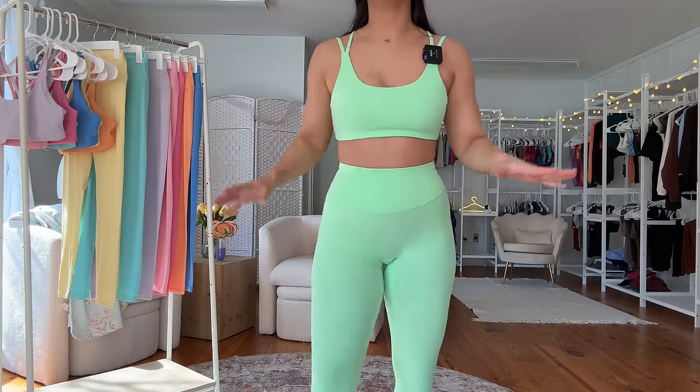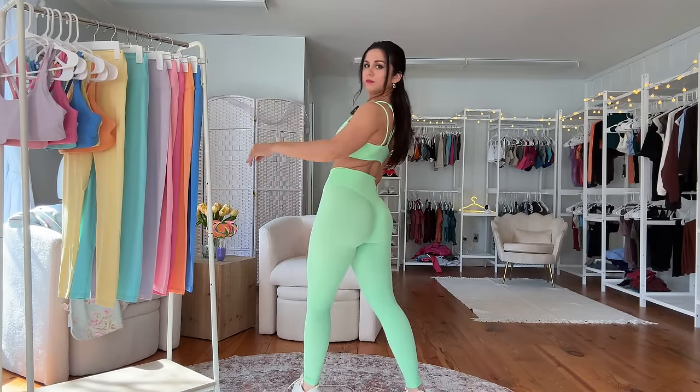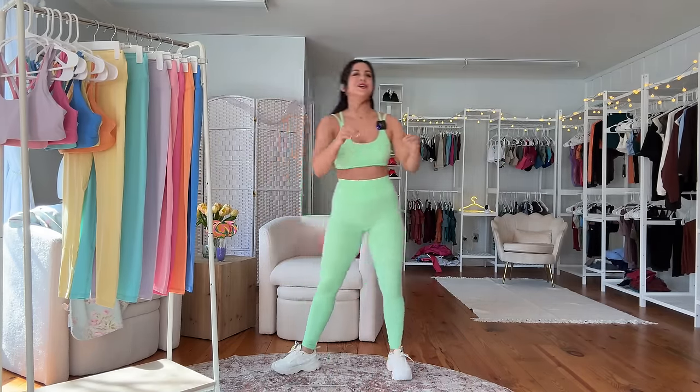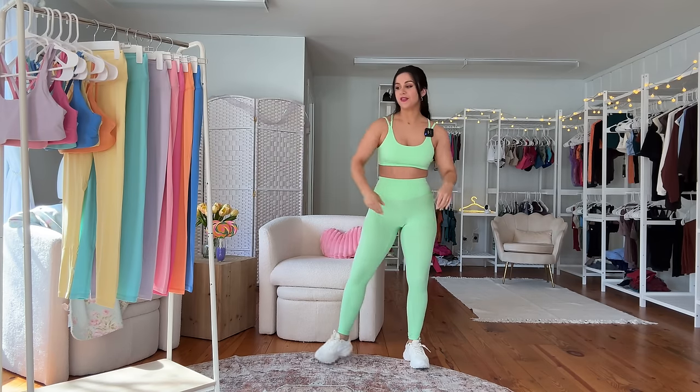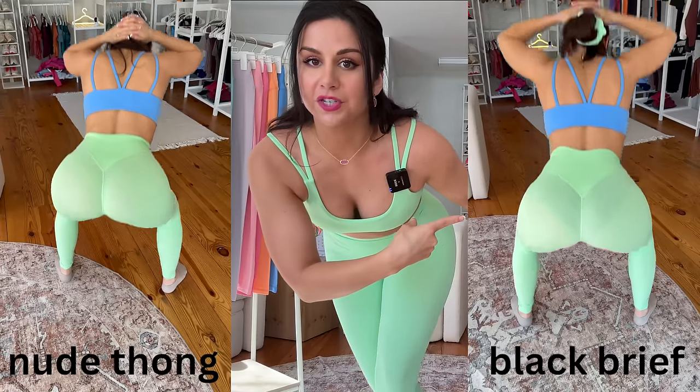We are trying on the mint chip. Booty popping. I freaking love these scrunch sculpts. Now, first things first though, this mint chip and probably that lemon drop is gonna be the most scary to put on when it comes to sheerness. Here we go, sheerness of the mint chip.